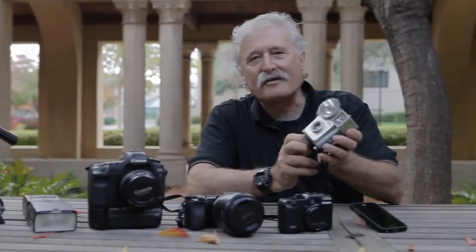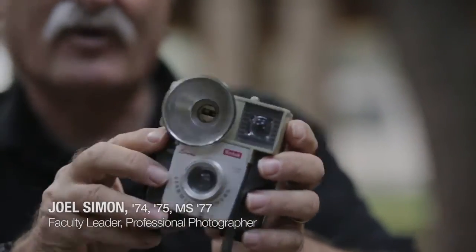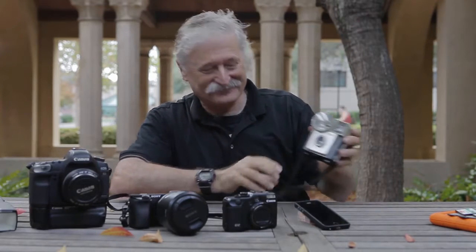This is my very first camera, a Brownie Instamatic. My parents gave it to me as a gift when I was 6 years old. And remarkably, I think it still works.